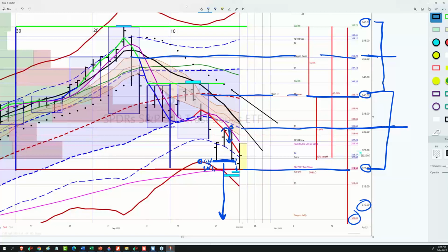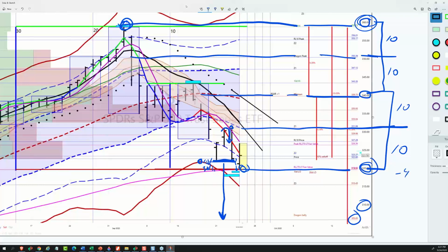So these $10 chunks, look at that. I mean, that's hard to draw it better than that. There's 360. So each one of these is a $10 chunk. And we basically have come now from 360. Today came down and tested 320. So we're off $40 on 360, and that's 1/9, and that's 11%.